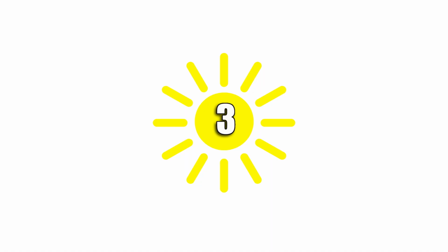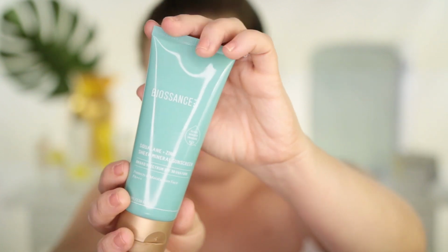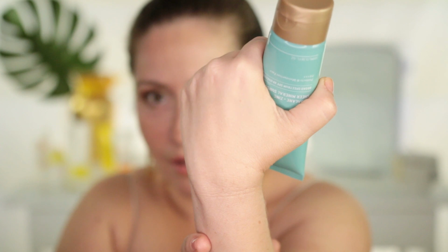Number 3 is from Biossance, and is the Squalene plus Zinc Sheer Mineral Sunscreen. It is a mineral sunscreen, which is so hard to come by, that does not give you a cast. It does apply a little white, but it absorbs completely and it doesn't give any white cast, any oiliness, or any extra glow. So I actually find if I use this, I don't have to put anything else on top of it because the glow doesn't bother me.